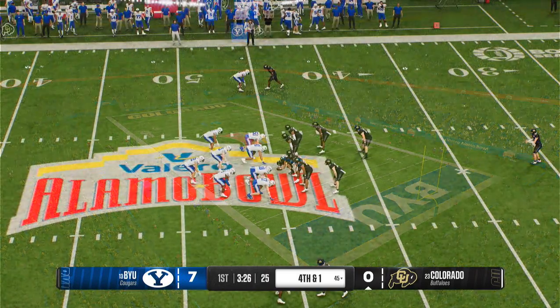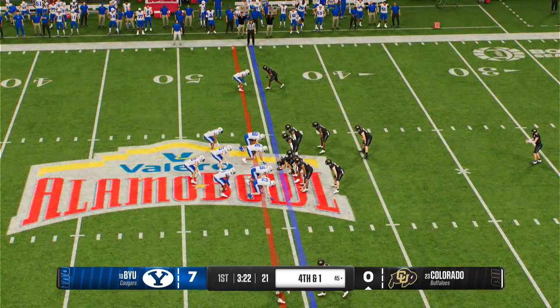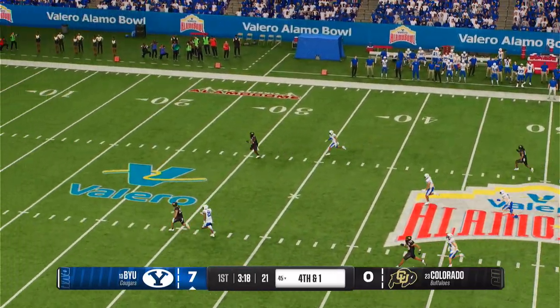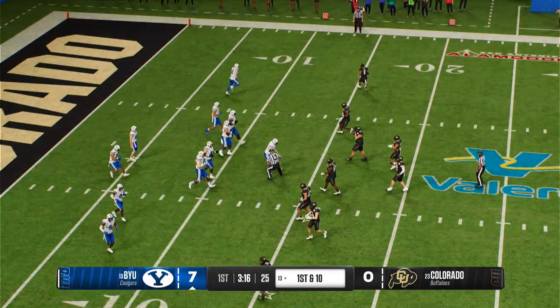I am not bringing my punt unit on the field. I gotta bow up, prove to my team, to my unit, to everybody out there, I can get this first down. Let's go. Not going to risk a return here. He'll make the fair catch.